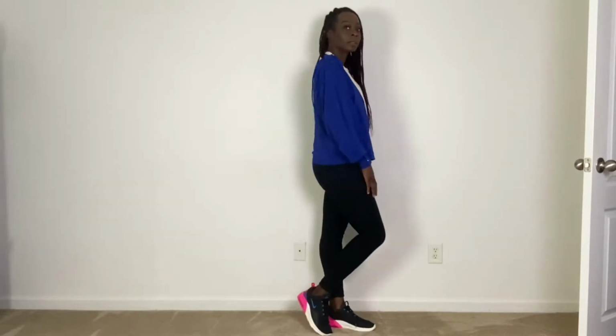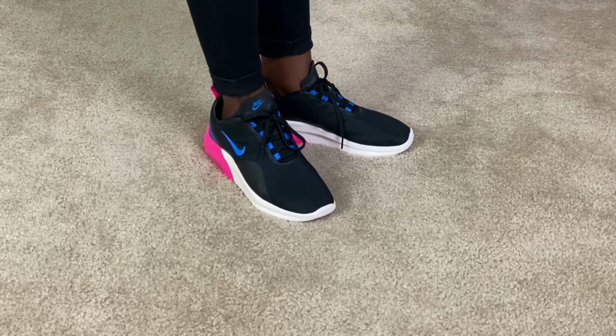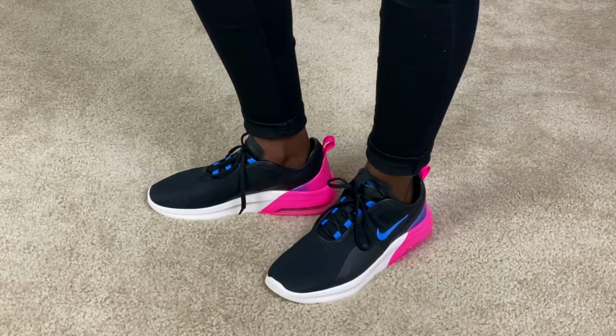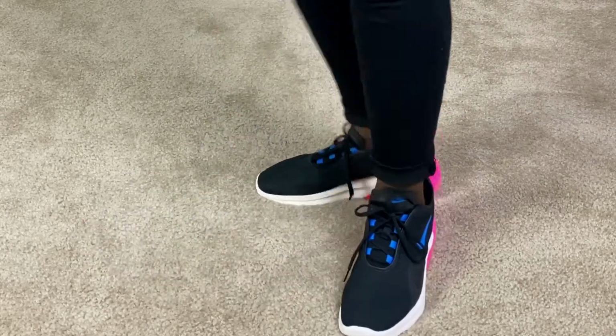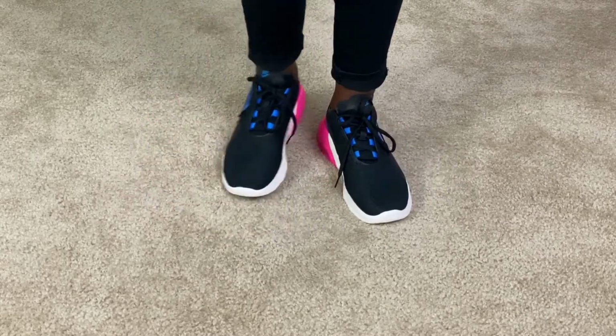Here we have the Nike Air Max Motion 2s. These are white, black, blue, and pink. You see how I matched it up with this blue and white top that I got from my mom when I was helping her with her storage unit. But anywho, cute, comfortable. I have to keep these because I love these colors.